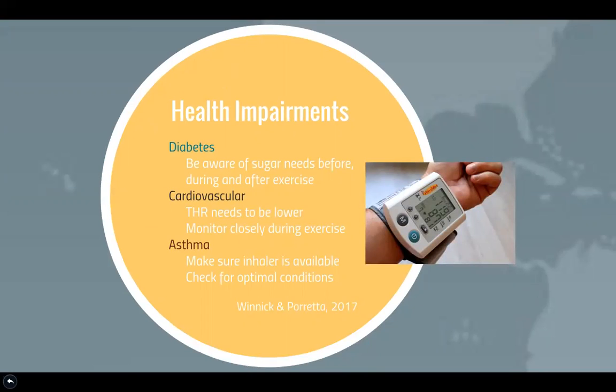For cardiovascular disease, especially if it's a heart attack, heart failure, or if they have a pacemaker, you're probably going to need to adjust the target heart rate when you're planning exercise for these individuals. They're not going to need to be participating in vigorous exercise. We want those ranges to be a little bit lower. And if you're doing moderate exercise, you want to check their heart rate often to make sure you're not going to push them too hard to where you're causing another injury.